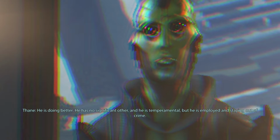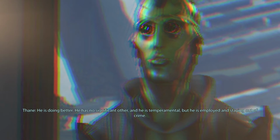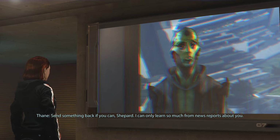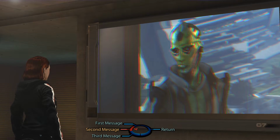He is doing better. He has no significant other, and he is temperamental. But he is employed and staying out of crime. I can tell he is serious about changing. It has cost him more than a few friends. Maybe he didn't need those friends anyways. Shepard, I can only learn so much from news reports about you.